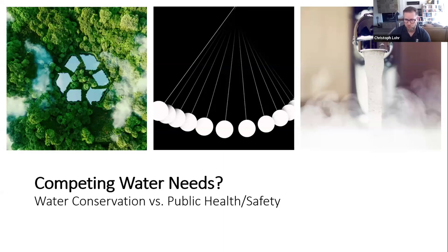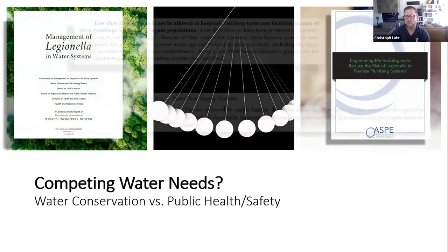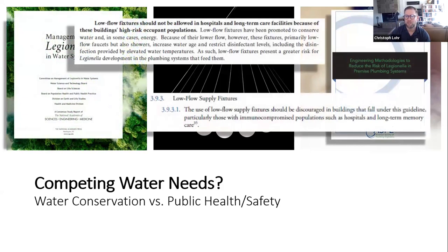What that led to was, in 2019, the NASEM, the National Academies of Sciences, Engineering, and Medicine, released a document called the Management of Legionella in Water Systems. Then the American Society of Plumbing Engineers had a follow-up document released in 2023 that also mentioned it. Both documents have this line that says low flow fixtures should not be allowed in hospitals and long-term care facilities because they present a greater risk for Legionella development in the plumbing systems that feed them due to the increase in water age.